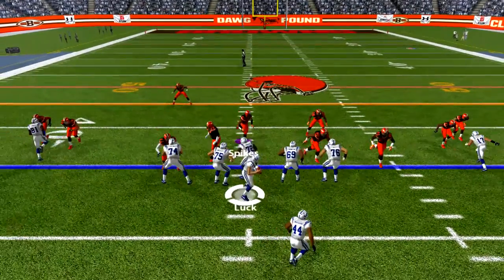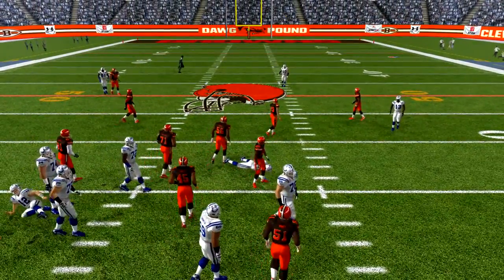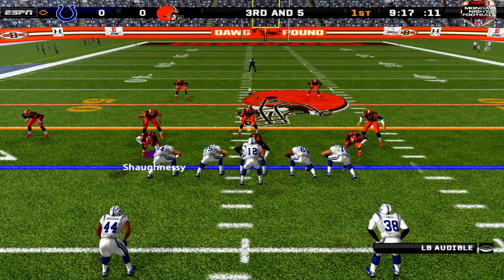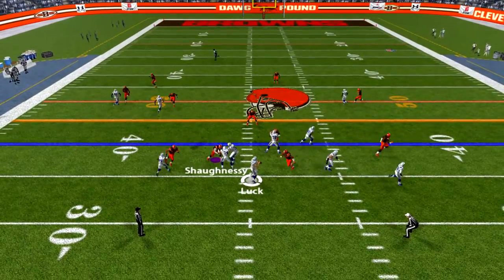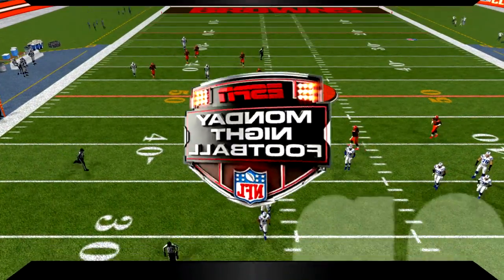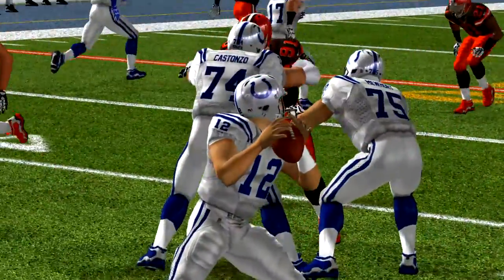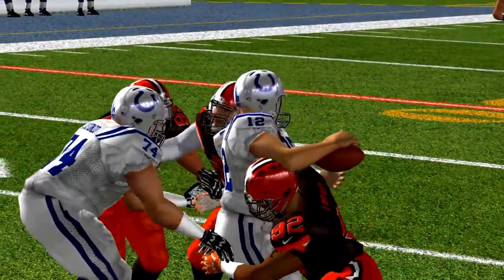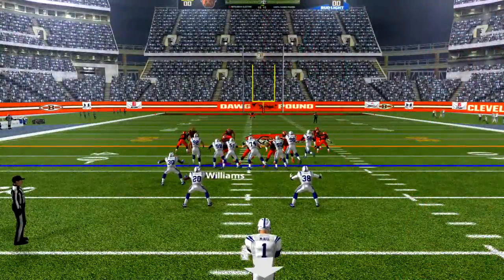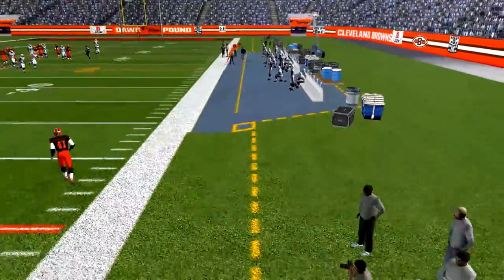And now at the 35-yard line, Luck drops back, and it's complete to Moncrief again over the middle. 3rd and 5 now. At the 40-yard line, Luck is dropped in the backfield. So it's 4th down. And if we take a look at the replay on that, we see Desmond Bryant just came in from his left end position and dropped Luck. And McAfee shanks the punt.